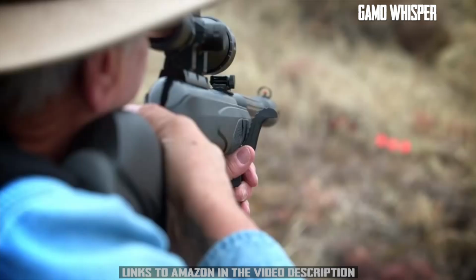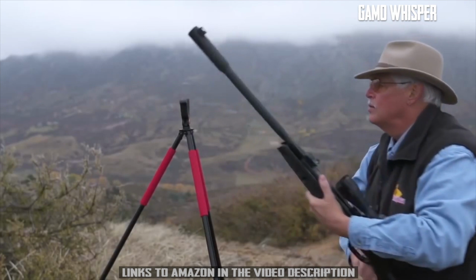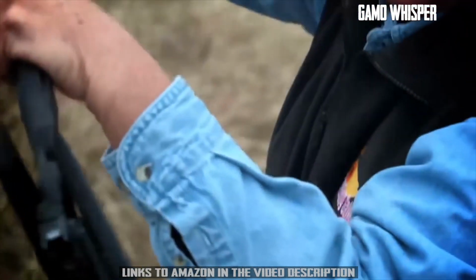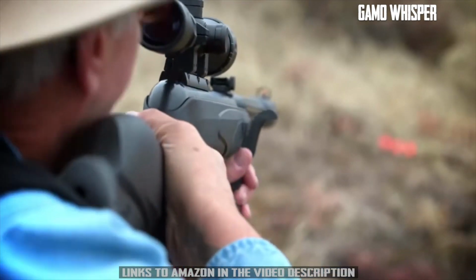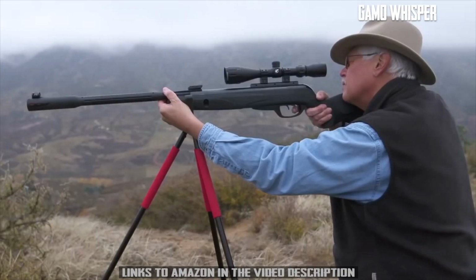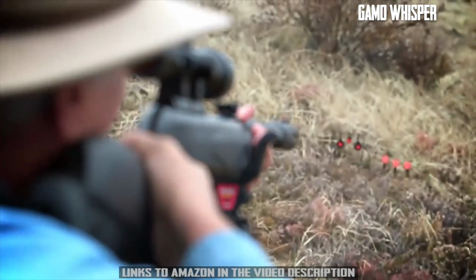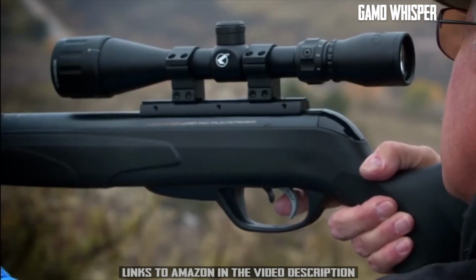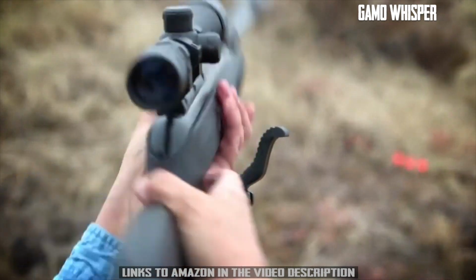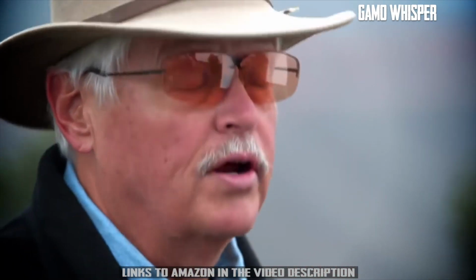Not very loud. Most of what you're hearing is happening in the piston in the gun. On the faster pellets, they are going to break the sound barrier. Roughly 1,000 feet per second, 990-some odd feet per second, but you're always going to hear the pellet break that sound barrier. This is the best air rifle trigger I've ever felt. It's getting very close to a good centerfire rifle trigger. That's going to help you train your trigger pull.